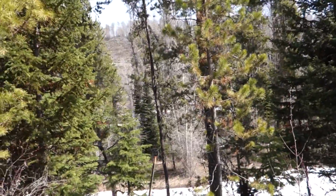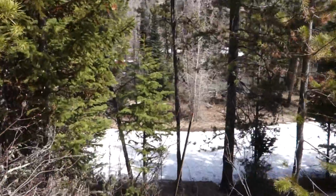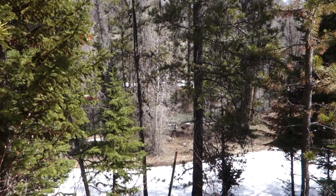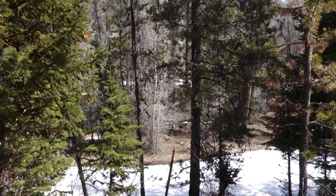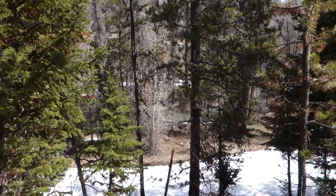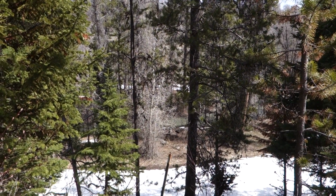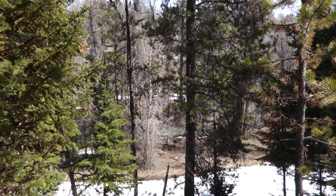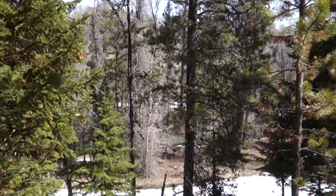Down here you might be able to see and hear the creek that is below my house. I don't know how well you can see it flowing through the trees there. It doesn't show up very well because it's so brown at this time of year. But you can probably hear that it's moving at a pretty good clip, and if it stays warm and sunny like this, by the end of the day it'll be moving even faster.